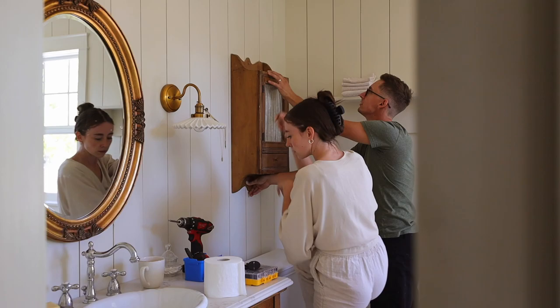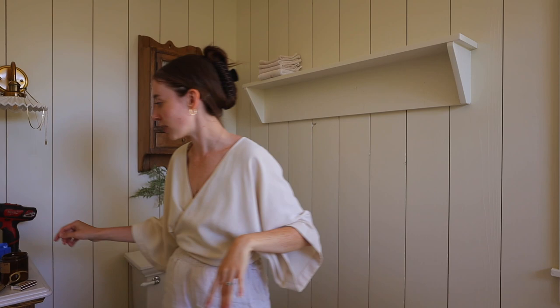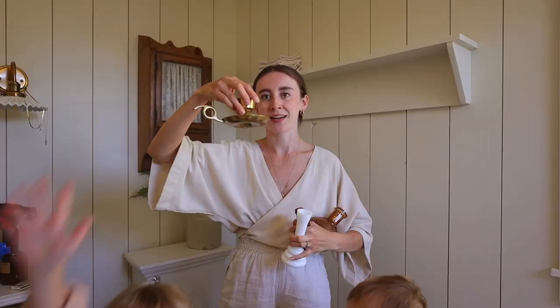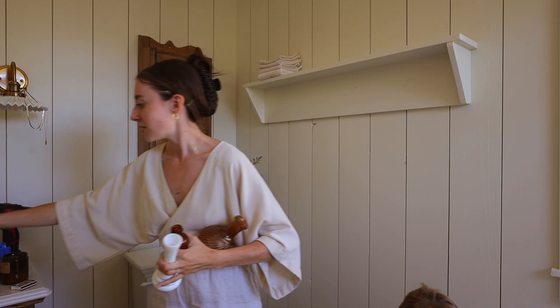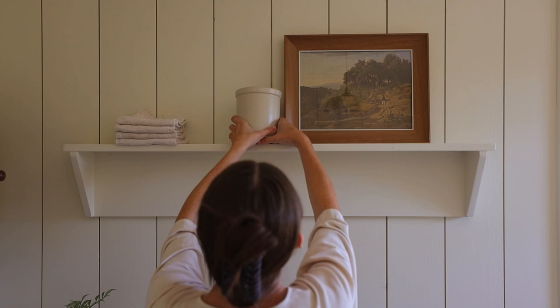Right. Zach is just running to the store to grab some tools that he needs to hang up these hooks. But while he does that, I have gathered a few items from my storage room that I've been slowly collecting over the years for situations such as these. I've got some candle holders, various jars, a couple of picture frames, and a couple of Crocs. I'm gonna just play around and see what I can do. Try and make this all as practical and useful and beautiful as I can with what I have.